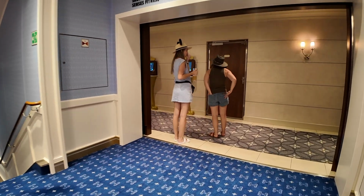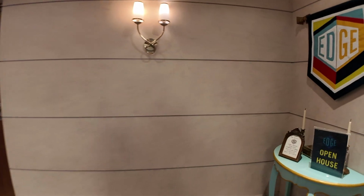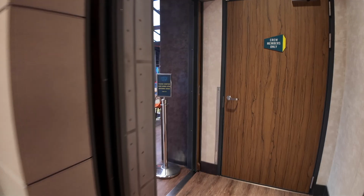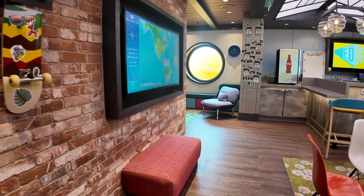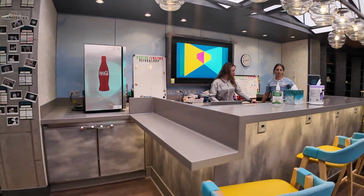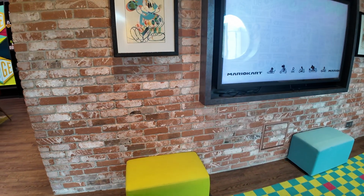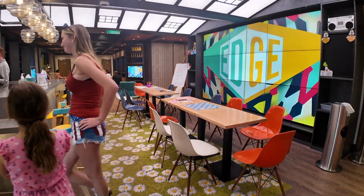Okay, so we got some food. We're gonna go to Edge and see if we can get Ava registered. It's on deck 5, and it's the same name as the last one. Let's see if we can find a counselor. She wants to check this out. So it looks like we're playing Mario Kart over here, and she said that they can swap out any of the games.